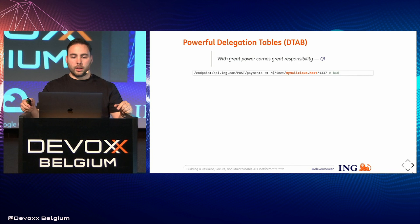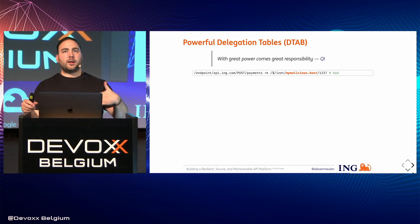there is a specific form that you need to write, like rewrite rules, basically, or delegation tables, that says, okay, reroute any call of api.ing.com, a post to payments, reroute that to a specific host, my malicious host, on port 1337. Of course, we don't want this, because this would allow somebody anywhere in the chain to direct all kinds of payment calls or whatever calls to their own malicious hosts. Even though this would be mitigated by having mutual TLS and peer tokens in place, the actual call would not succeed, but it would take up resources, so it would be an angle of attack.